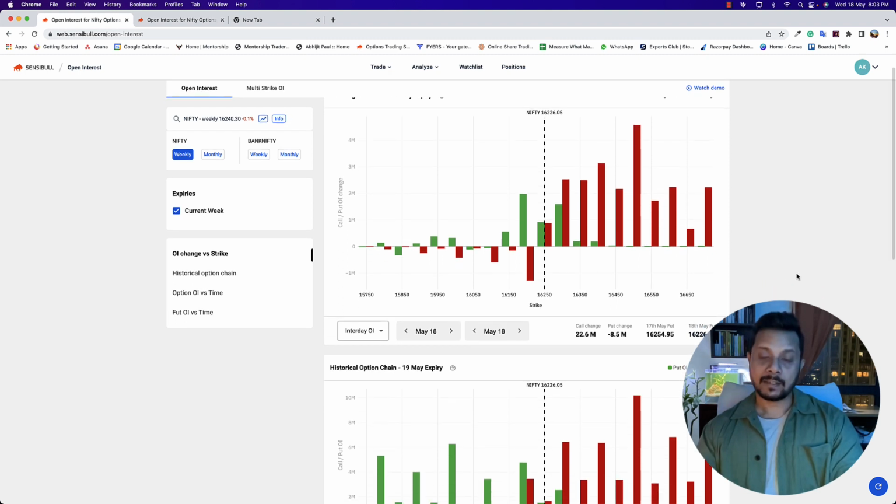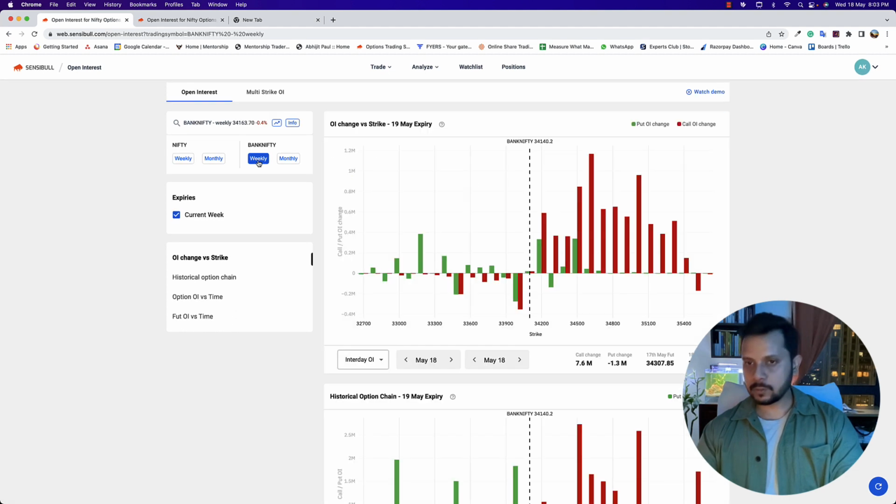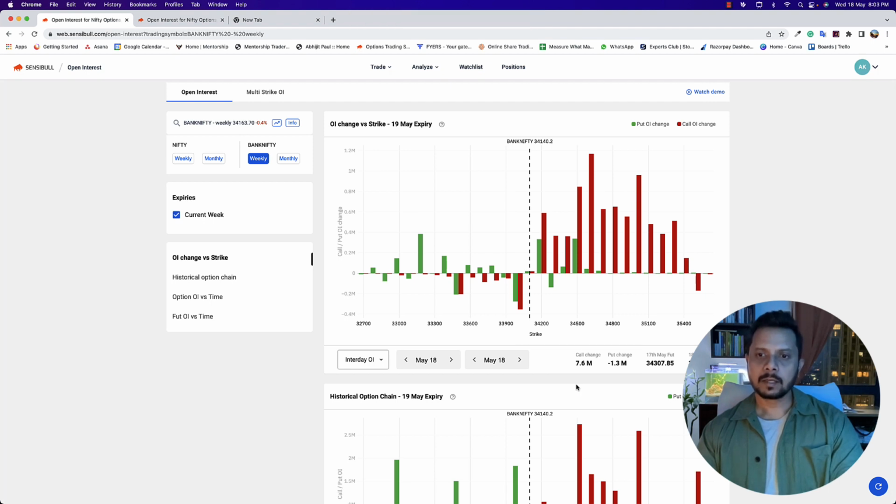So as of now, looking at the option data of the Nifty as well as the Bank Nifty, clearly it was put unwinding and call writing. It's not a very big number here for the call writers on the Bank Nifty, but nevertheless, clearly put unwinding and call writing for both the Nifty and the Bank Nifty.